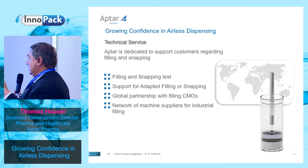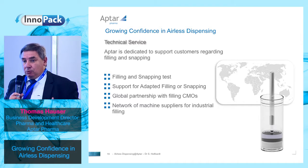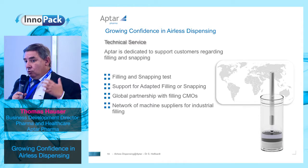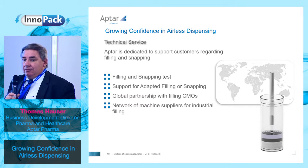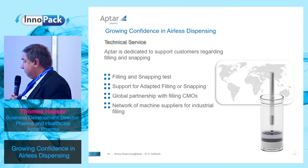We also have a network of machine suppliers who work with us on a technical level, so that we can support you if you are thinking of buying a filling line and you want to equip it for airless. We can help there, working with the machine suppliers.